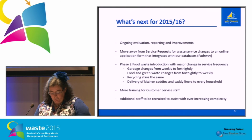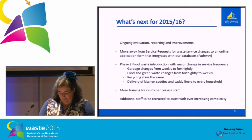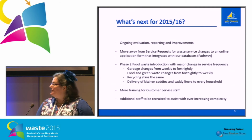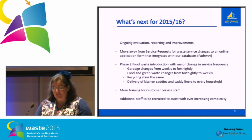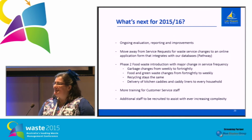We are working towards phase 2, which is our introduction of food waste collection for mid-next year. We'll be delivering 75,000 kitchen caddies and caddy liners to our residents. We'll be swapping green waste bin collection from fortnightly to weekly and swapping garbage bin collection from weekly to fortnightly. So, watch this space.